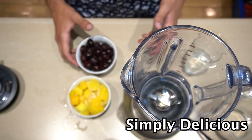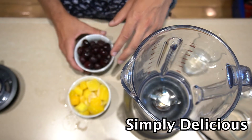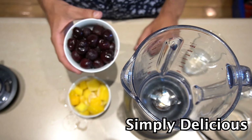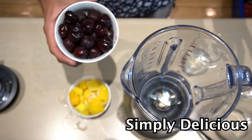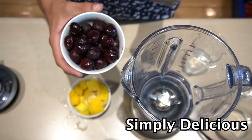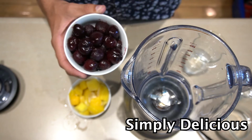So for our first smoothie that we call Simply Delicious, there's only two basic ingredients. Cherries and mango. The nice thing about cherries is that they come with melatonin, and what melatonin does is actually it helps you in a restful state, so it's good to have later at night to help with a good sleep. But in fact, it also comes with anti-inflammatory properties, and some even say that this fruit contains the most anti-inflammatory properties of any other.